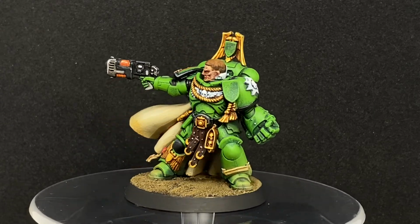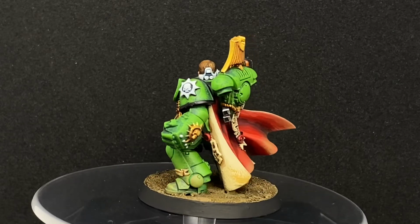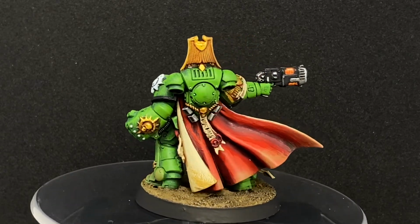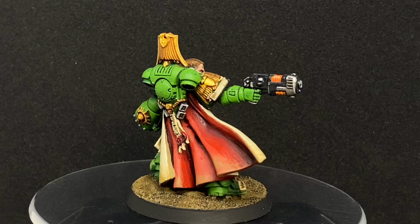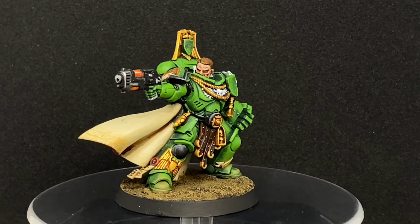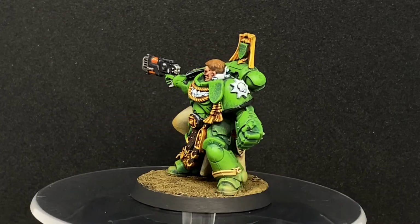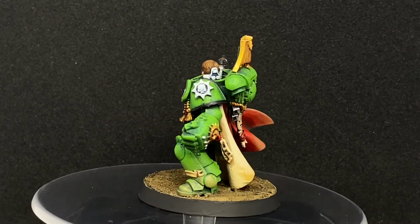I have no idea how I pulled it off. I've never been able to replicate it since, and I still think it is one of the best models I've ever painted. It's absolutely fantastic. Also love it. He always captains my army anytime that I am running my Sons of Medusa. He is always the HQ running in fourth, and it's absolutely fantastic.